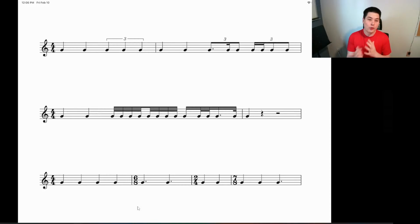And they create this cool 3 against 2 hemiola effect, which again, 3 against 2 hemiola polyrhythm. Wow, that sounds super crazy and super complex. And it can be if you're really trying to feel that. That would be something like this. 1, 2, 3, 1, 2, 3, 1, 2, 3, 1.